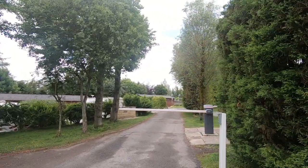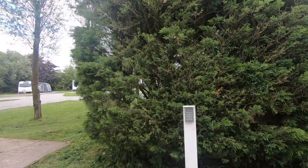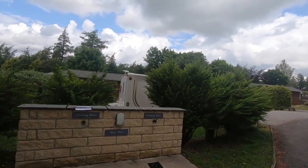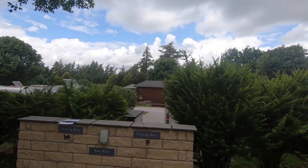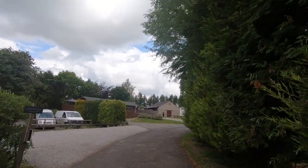And you've got your barrier here, and as you come in, there's a key code, which I'm not going to tell you what it is, because you have to pay for that information. And then there's drinking water and wastewater. So a few more touring pitches down there. Further around the corner is the chemical emptying point, which we're going to make our way to now.